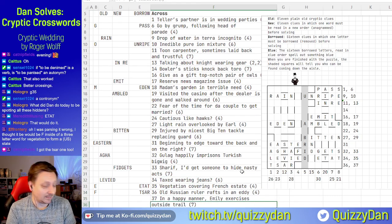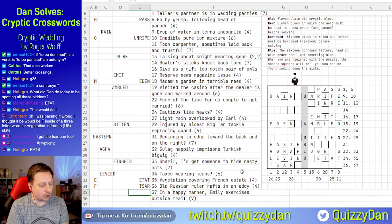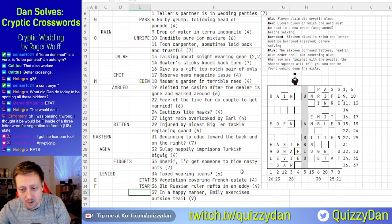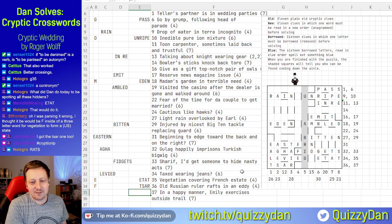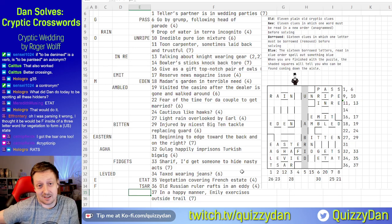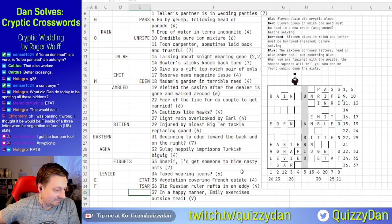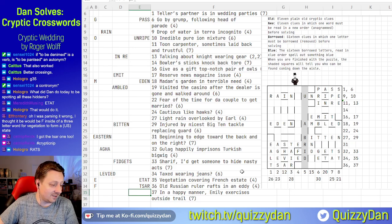But wrong. In a happy manner, Emily exercises outside trail. Okay, happy with this one. There's a shenanigan going on. Someone's found the announcement button, haven't they, Sensei? I didn't know there was an announcement button until today, I will frankly admit that. Anyway, at least it makes up for the first week where there were about 4 hiddens and I didn't spot a single one.